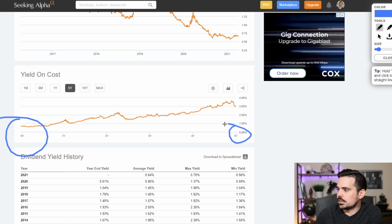This is current times, and this is 5 years ago. So buying into the Apple stock now gets you 0.64. If you bought in 5 years ago, let's say you didn't buy or sell exactly 5 years ago, your yield on cost would be 3%. But 5 years ago, it wasn't a 3% yield. I don't really know what it was exactly, but it was probably closer to like 1 to 2%. But Apple keeps increasing their dividends every year. So that's a really nice thing.